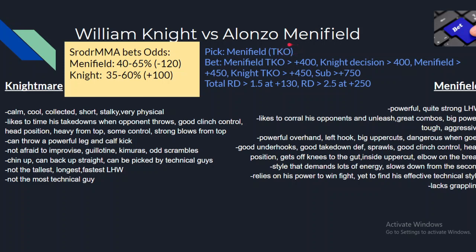Even though I'm not too confident, I think if he starts landing, he can finish Knight. But don't be surprised if Menifield gets this on a decision, or even Knight. Obviously, I think his best chances are by decision. So again, tricky one to bet and to call. These would be my odds.